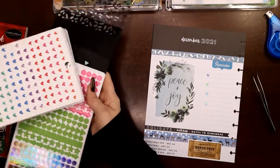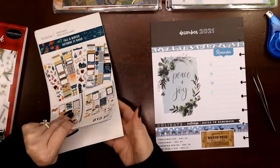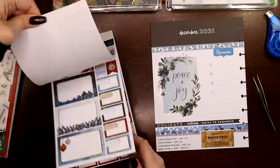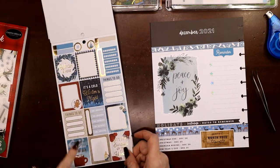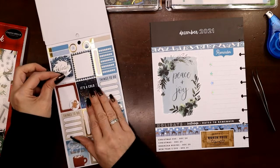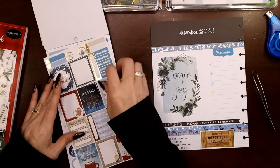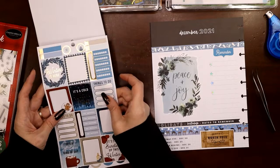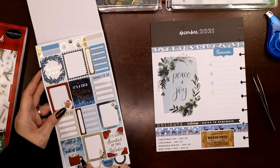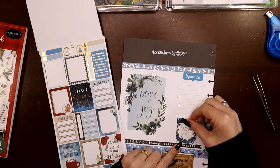Okay, let me see if I can find some other little decoration to put in that space. So back to this book that had some blue stuff. Winter Sparkle, Warm Wishes, Winter's Here, Let It Snow. Here's some nice, there we go. How about that one? Maybe winter is here. It's a cold winter's night. My book is falling apart. I like that one. Although it's like super heavy blue. I know I said I didn't want red, but I really like that one. How about winter is here? Because the first day of winter is in December. And I think that gets forgotten sometimes.